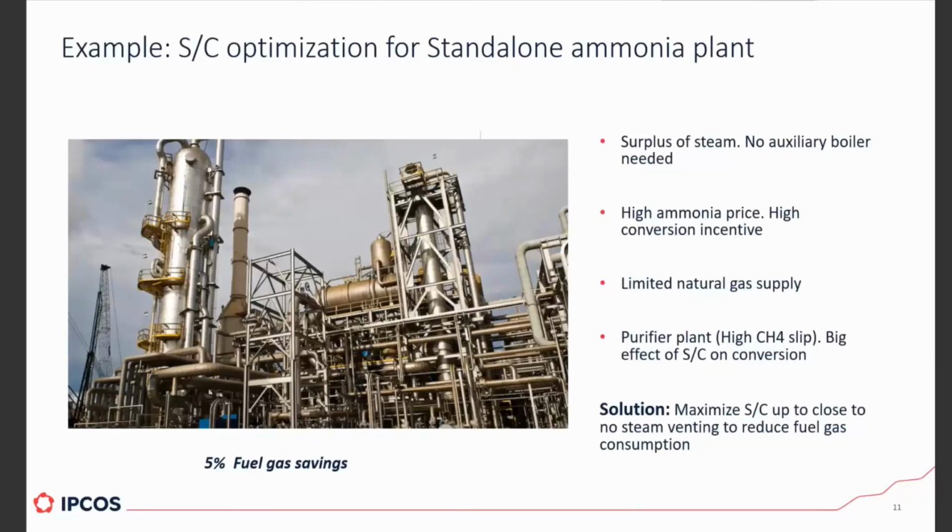Whereas in a non-purifier plant, your methane slip at the exit of your primary reformer should be something between 10 and 12%, and at the exit of your secondary reformer is usually below 0.5%. In a purifier plant, those numbers are completely different. The methane slip at the outlet of your primary reformer is in the order of 28 to 30%. I mean, it changes. And then outside your secondary reformer is usually between 2 to 3%. So what this does is that the effect of the steam to carbon conversion is actually a lot higher, because you're not so close to the equilibrium of the reaction in the reformer.